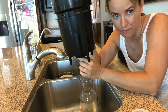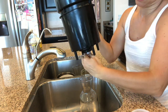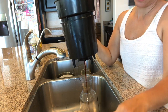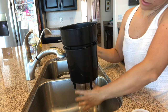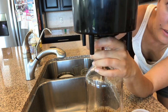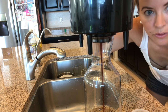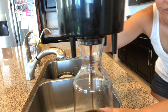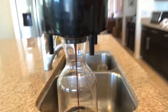So this is the tricky part. You want to kind of twist it back and forth to unplug it. And there it comes, straight over the filtron system. And then you just set it down there and it nests right into the bottle. So it's got a little lip right there to nest it right in, so it's super easy to pour it. And you just set it there and let it finish filling it up.